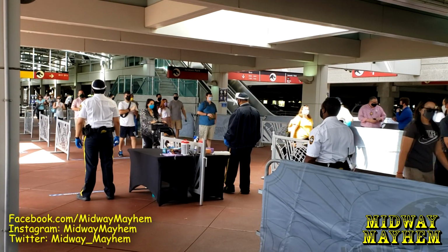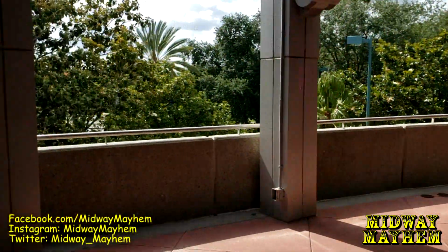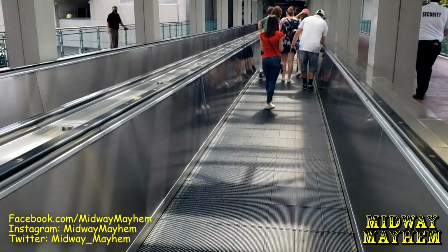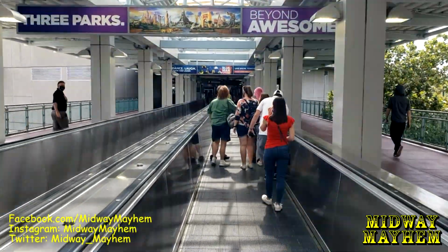So yeah, we can see temperature checks going on right here. It was an easy breeze for us. Yeah, no wait whatsoever. But one thing that is very, very exciting for me, this. The moving walkways. It's glorious. Yes.